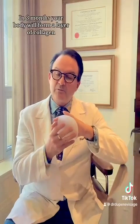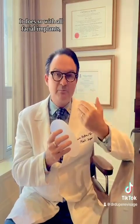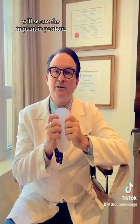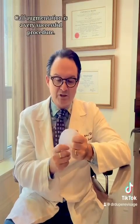In 3 months, your body will form a layer of collagen around the implant, a collagen capsule. It does so with all facial implants, with pec implants, with breast implants. It's all the same. The body forms a layer of collagen, which after 3 months will secure the implant in position. Calf augmentation is a very successful procedure.